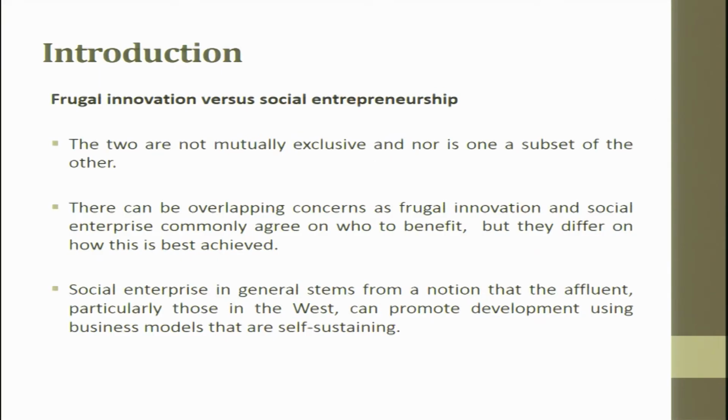Now, frugal innovation versus social entrepreneurship. These two are different. They are not mutually exclusive, nor is one a subset of the other. Please understand the difference. Very important. There can be overlapping concerns, as frugal innovation and social enterprise commonly agree on who to benefit, but they differ on how this is best achieved.